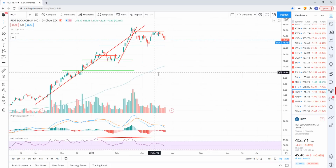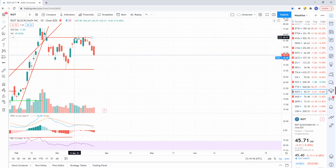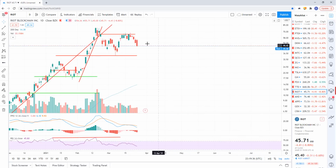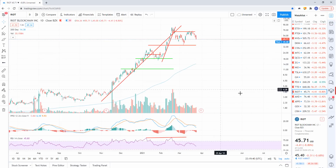Riot, yeah, I've got levels marked out. Again, we got rejected here at resistance at 65, likely heading down to the bottom of the range. I don't like how this one trades. It's kind of crazy. If you don't get a perfect position, it could move against you 15% in a day, and it still looks good on the chart. If you're going to trade it, I would suggest taking a smaller position size because it's pretty wild. But obviously, there are some big profits if it's going to go further.